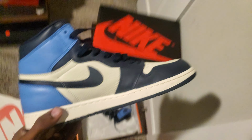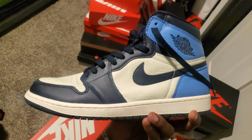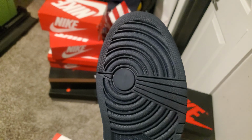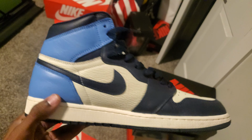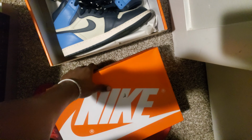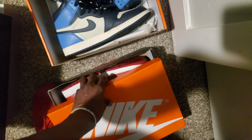Worn these once. The Obsidians. Check out the bottom. Barely worn. Maybe worn maybe once or twice. All right. I'm gonna give some really good prices on these shoes.